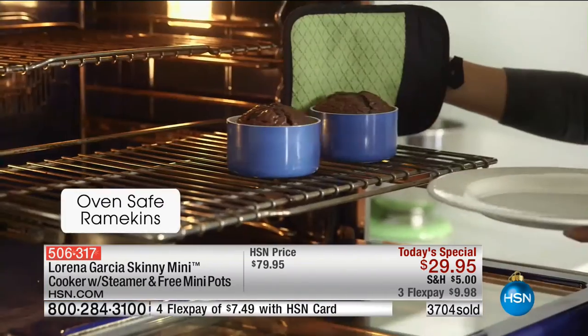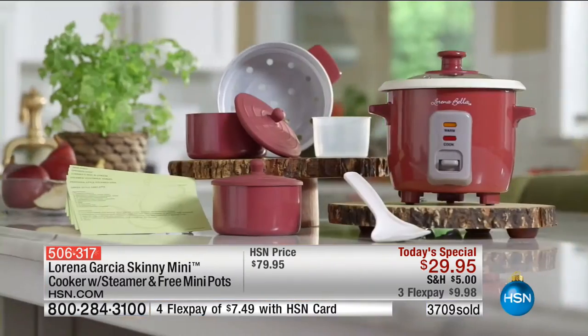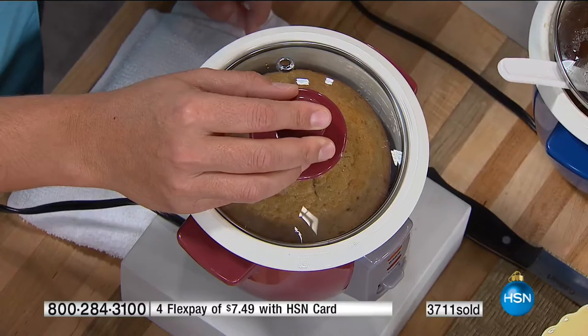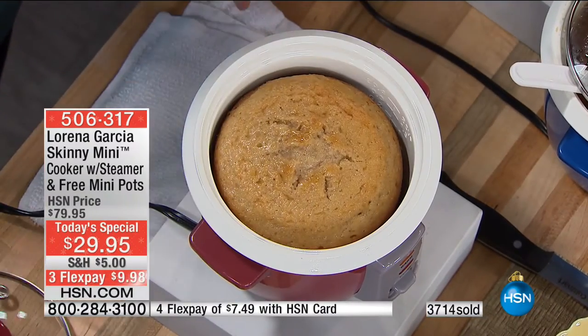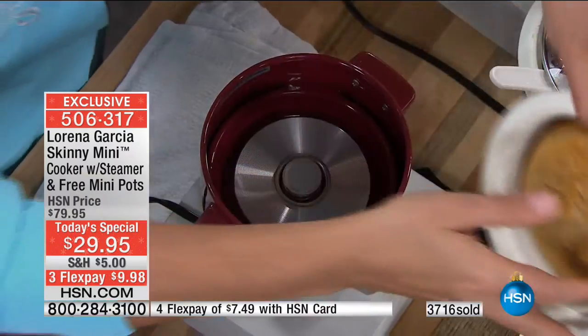Even for our little fur babies, I have friends with little chihuahuas, and they do brown rice in cookers like this for their little fur babies. So don't forget, it is the smartest thing, and if you've got kids at home, now there are no excuses for not cooking at home.